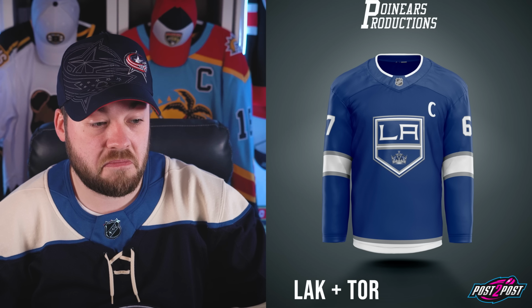LA with the Toronto Maple Leafs influence. I mean, not bad, really. It's a very simple jersey, which their jerseys are. And it's also a deep blue, and LA uses black, a really dark color. This is a dark blue, so this isn't that foreign, actually.